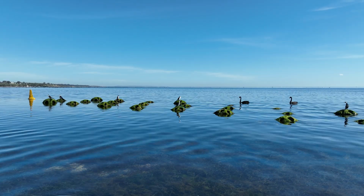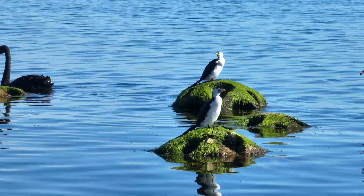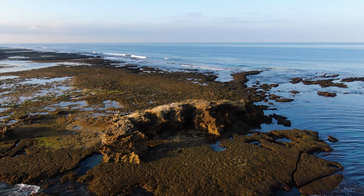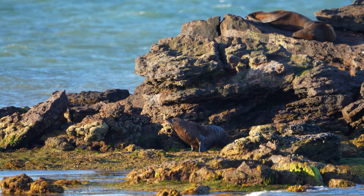The Dell Reef is an example of a nature-based solution to coastal protection. When we look at a natural rocky shore, we see crevices, rock pools, pits, and it's this diversity of microhabitats that then relates to the biodiversity of organisms living on it.